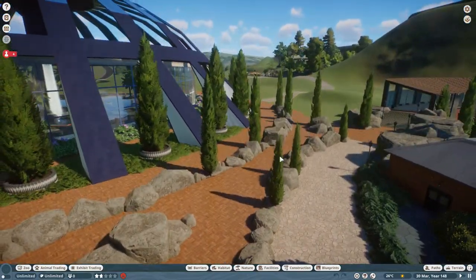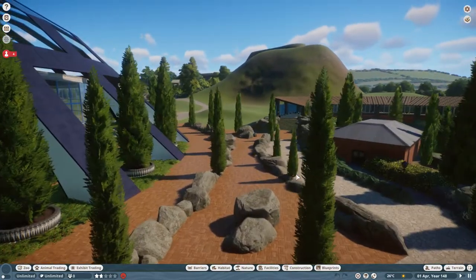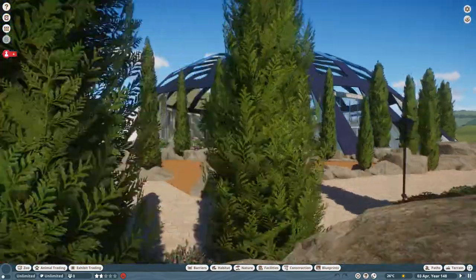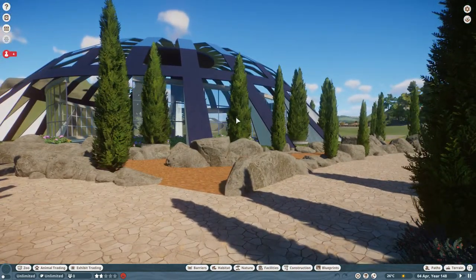So you've got smaller ones here. I tried to get the size thing going on again. So you've got small and then medium and then big, so you're not blocking your view with anything big. You have to look through small ones to see medium, to see big. It's kind of a scale type thing.